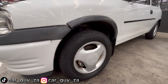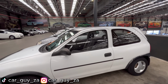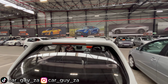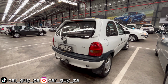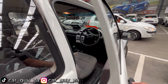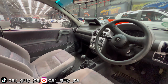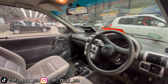It has 13-inch wheels wrapped with Goodyear tires, and this is the original Opel Corsa wheels. You even have the original boot spoiler. So this is how the car looks from the rear. You have a tow bar at the back, and manual windows, manual mirrors, a 5-speed manual gearbox. And let me know in the comment section down below if this car has power steering.